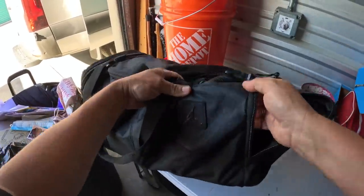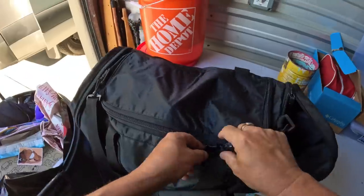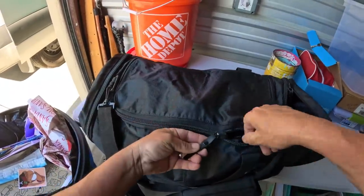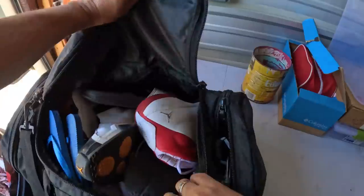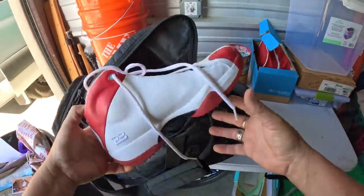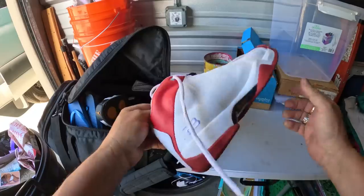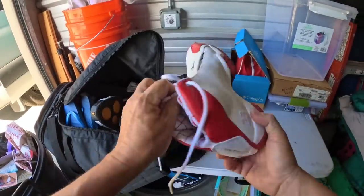Look at this Air Jordan duffel bag right here. That's nice. And you can tell it's good quality too. I like the zippers right here and the pulls. Good stuff. Fitting Jordan bag. We got some Jordan shoes, guys. There's some 23, but that's Jordan's number.